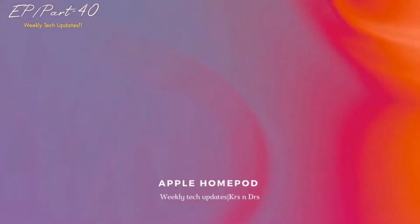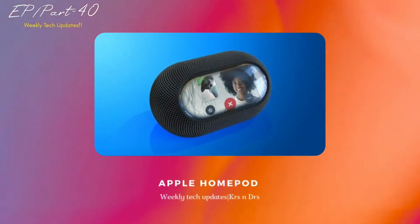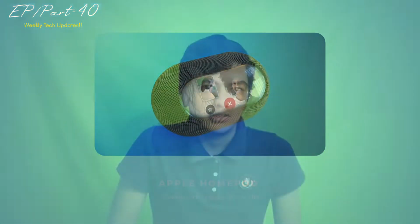Apple HomePod with a display is coming by 2023, basically at Apple's event, but this might be the Apple HomePod Ultra. I don't know why the Ultra is kind of gimmicky for a lot of reasons, but if they tease it like the Apple HomePod second generation, then it's going to be satisfying. Even if they tease the Ultra, then Ultra pricing will be there for this HomePod.